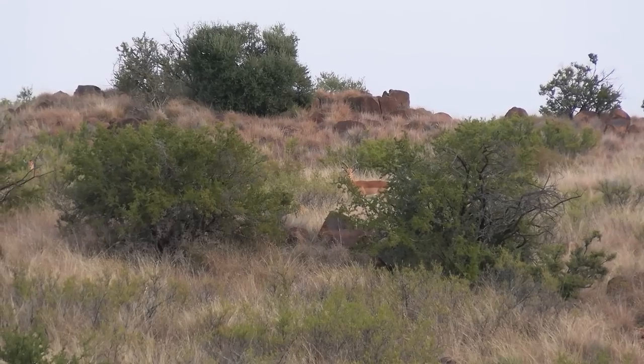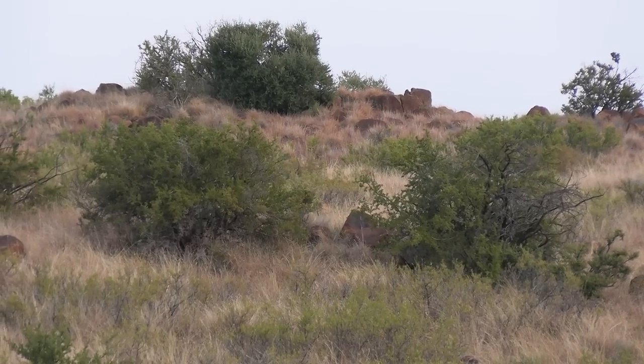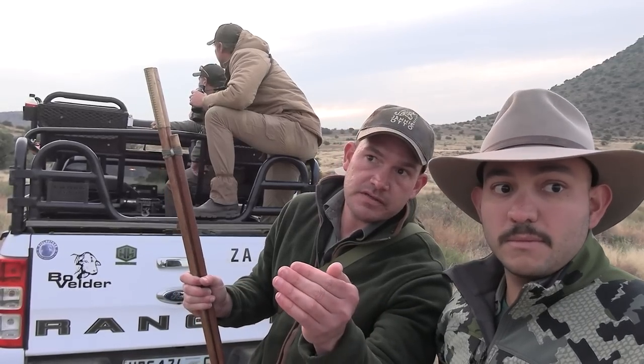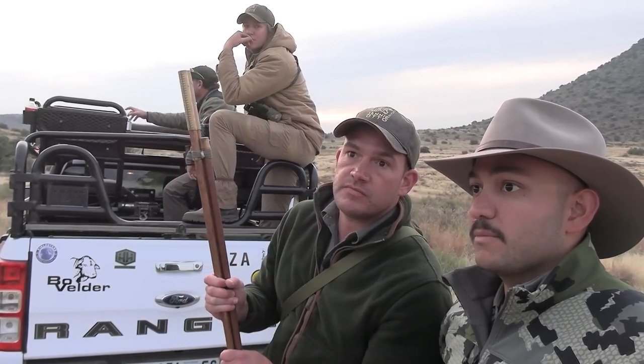Okay, so we just spotted an impala male, and looks like a very good one. We're going to go and try and see if we can get closer. Okay, so what we'll do is, wind's blowing to the left. They went over here. I think we'll try and get them from the front. See if we can go around this little kopje and see if we can get them from the front.